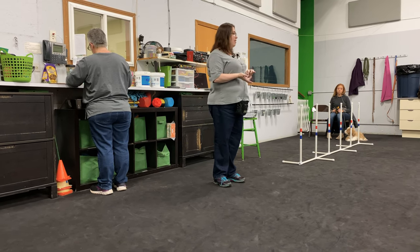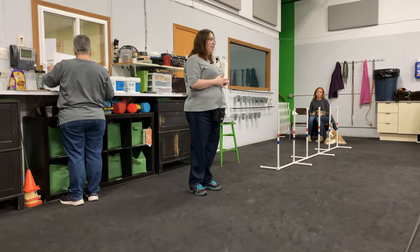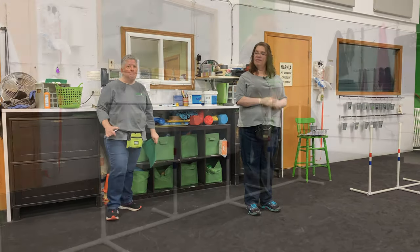Please be aware of other dogs' space. We don't want any unexpected goosing. All right, guys, are you ready? Come on out, have some fun.